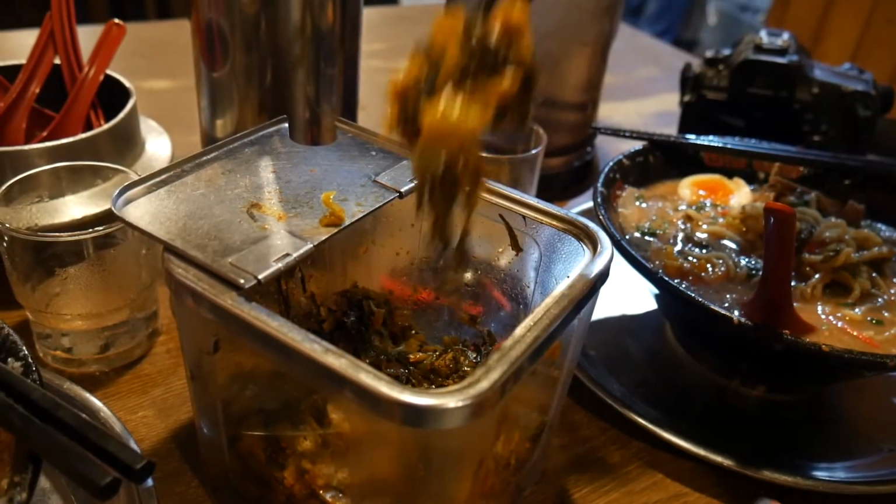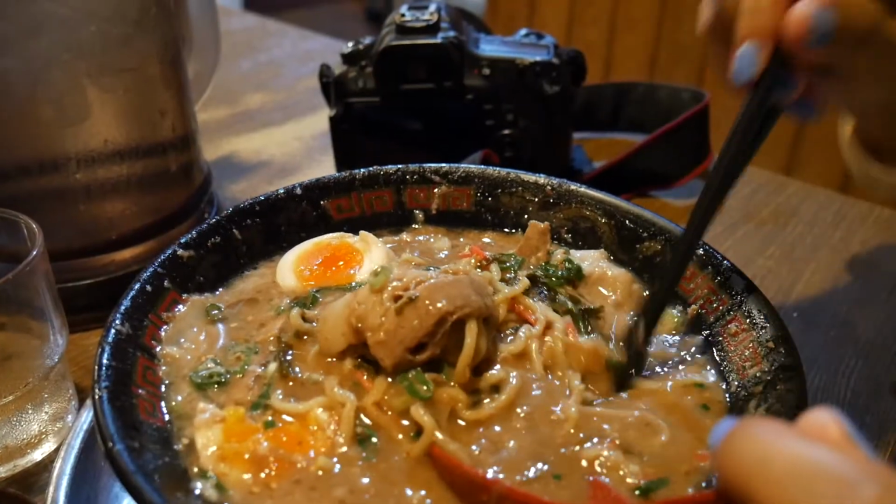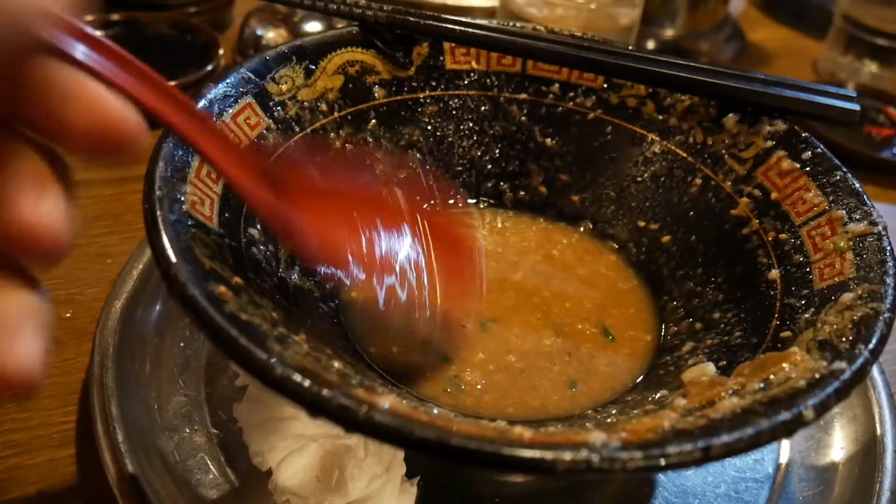A whole lot of this pickled vegetable which has chili through it, and it's just really ramped up the spice levels of the tonkotsu ramen, which I love. I've also added pickled ginger, which really gives it a bit of tang and just cuts through the thickness of the broth. This is one delicious, and it's going to be a really satisfying bowl of tonkotsu ramen.